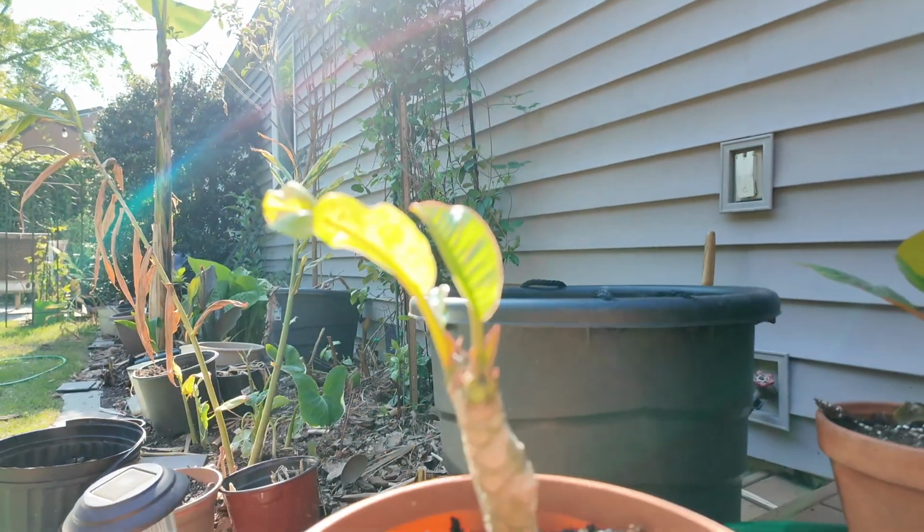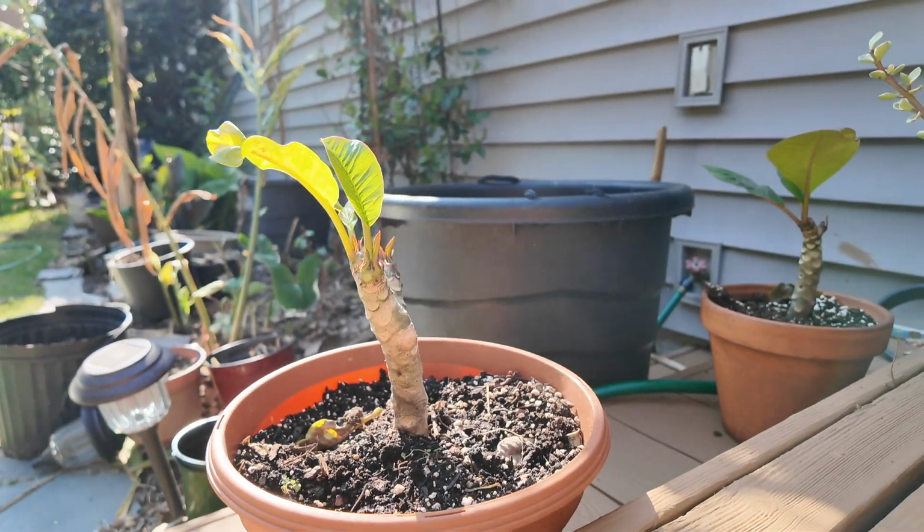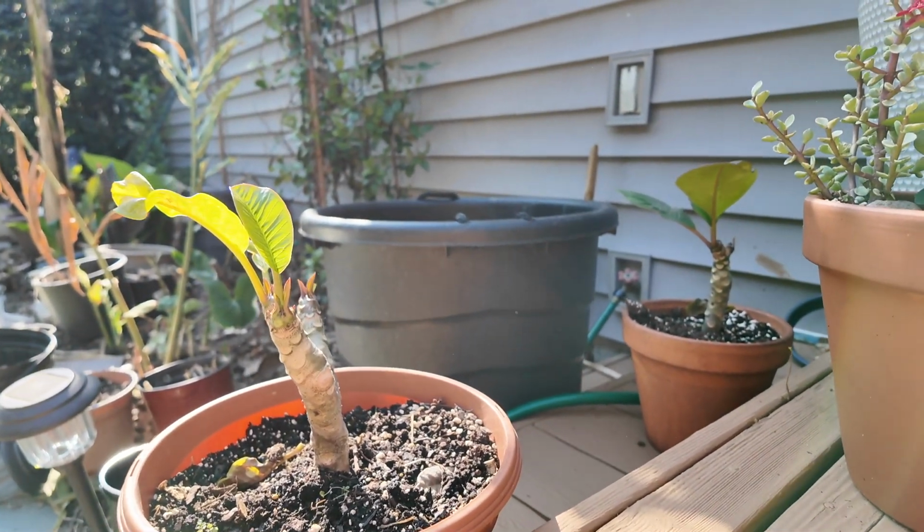And if you want to start Plumeria from cuttings, it really couldn't be easier. You just take a piece of the stem, you cut it, and you put it in soil. So it really is probably the easiest plant to start in the world from cutting.